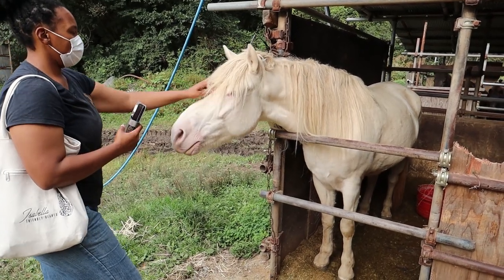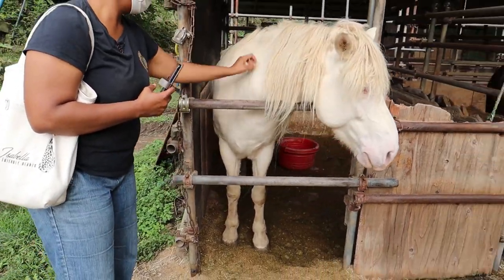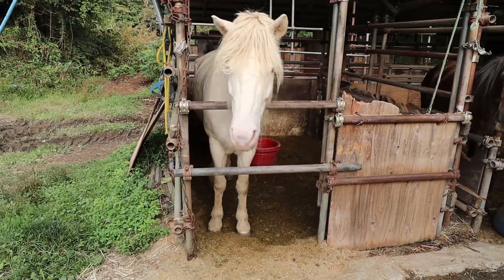Pegasus of Japan, kind of? Or unicorn, I guess is the word I'm looking for. Yeah. It's a big deal when you see a white horse in any temple or shrine.